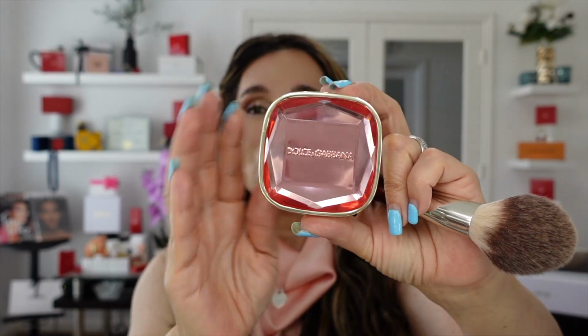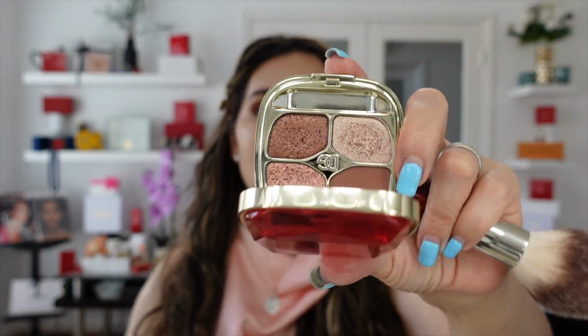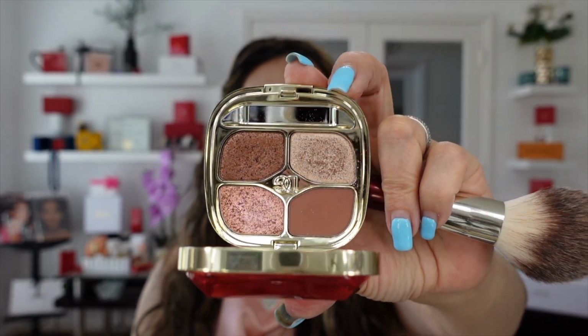I don't have enough from the eye look with these two stunning palettes from Dolce & Gabbana. Quartz Harmony. How gorgeous, friends. If you have the chance, you have the money, and you can afford this beauty, get it, because this palette is to go all around the year, friends. These shades are so gorgeously muted. So I can go deeper, I can go softer, just name it.